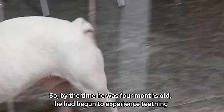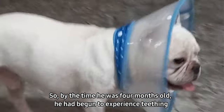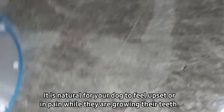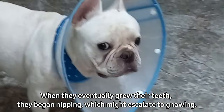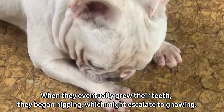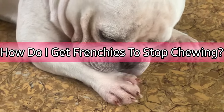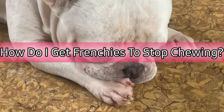So by the time he was 4 months old, which is my French bulldog, he had begun to experience teething. It is natural for your dog to feel upset or in pain while they are growing their teeth. When they eventually grew their teeth, they began nipping, which might escalate to gnawing. So here are the lists I'd suggest using to get them to stop chewing.